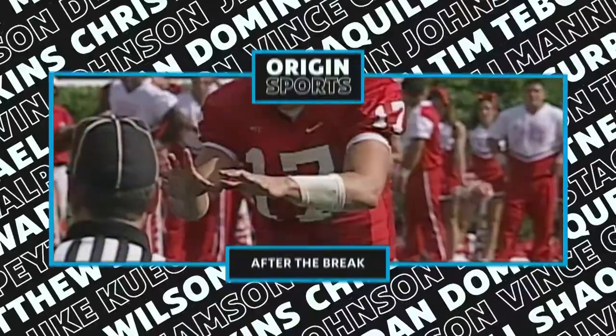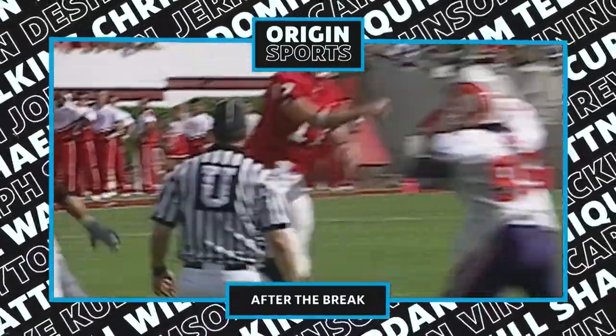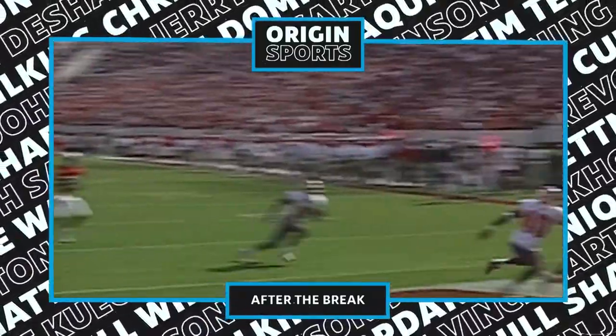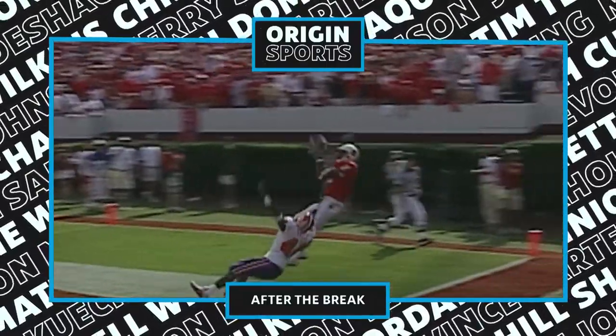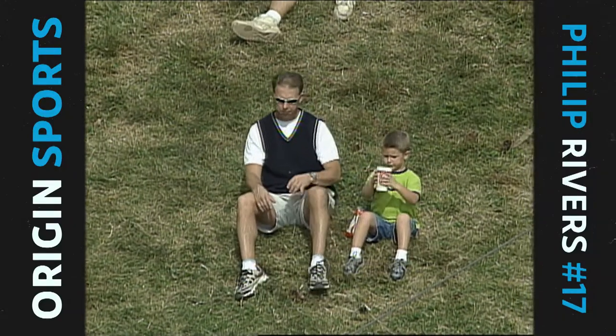He is not happy. Second down. Rivers throwing for the end zone, has Peterson. Was he in? Yes! 21-17, our score. Clemson over NC State just moments ago.